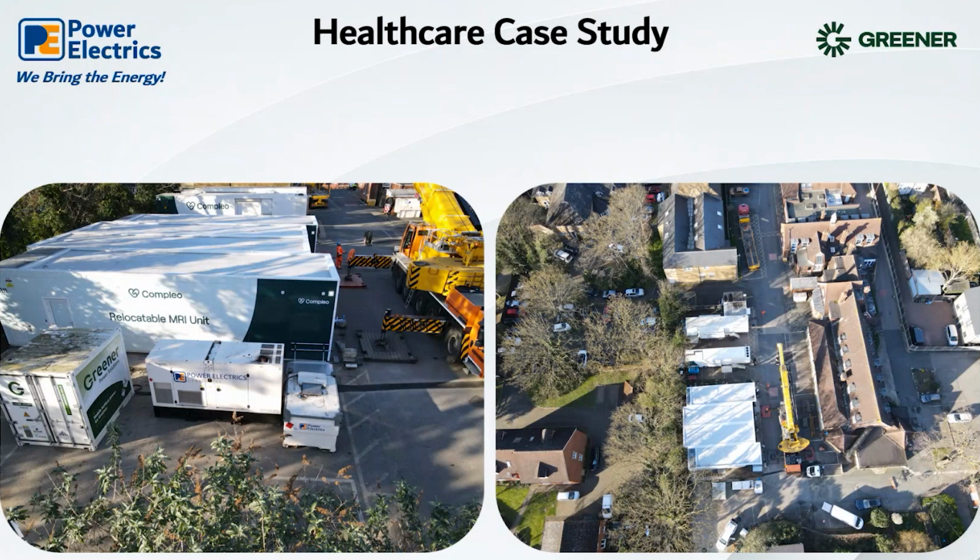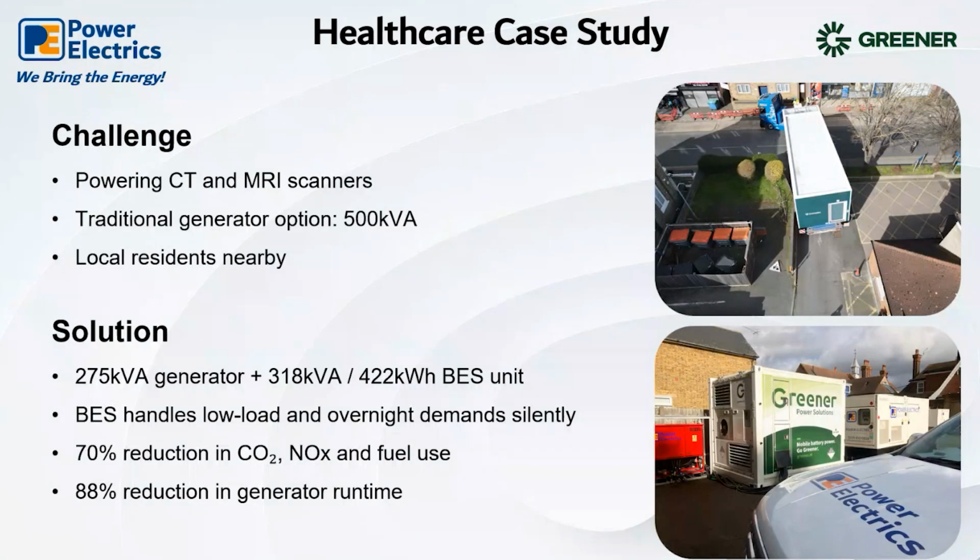But then with the background load of probably only about 25 to 30 kilowatt overnight, this generator still running would have been a huge amount of fuel being consumed, emissions, and also noise. So as Dan has said, the major benefit is the spikes on that. The main benefit of this system with the 300 kVA in the battery was that the battery was able to support the load. We would take the spikes of the units as they're operating and still give a silent power overnight for the residents. We then ended up with a reduction of about 70% in fuel consumption and 88% reduction in runtime.